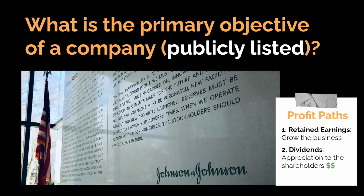And then, of course, the profits can be given as a cash reward to the shareholders in the form of a dividend. Okay, so how does the dividend, a form of profit, relate to the payout ratio?